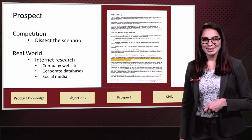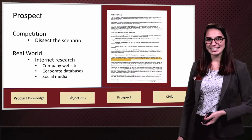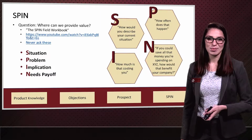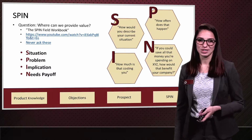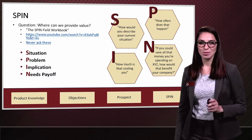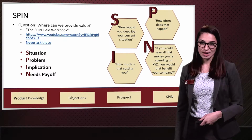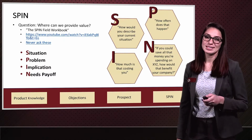So now that we have gained some product knowledge, prepared for objections, and researched the prospect at hand, our next step in the planning process is to develop a set of questions to uncover how we can provide the prospect value by solving a business issue. The question process we use is called SPIN.